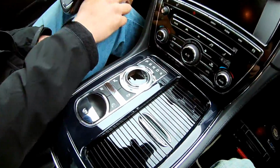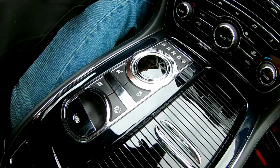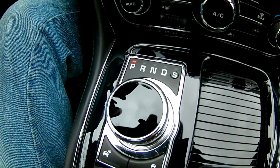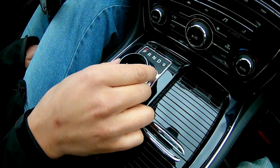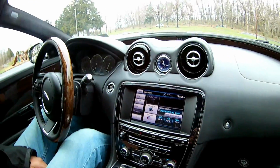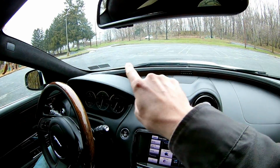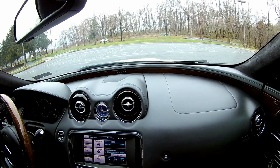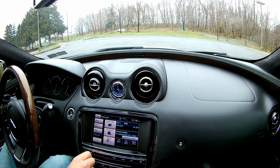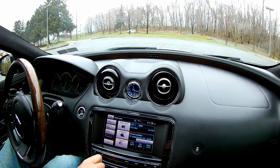Alright, so Will's going to start it up, and you can see the gear selector here. It pops right up, and then you can select your gears, but that's a nice little touch. Not many cars have that. Not at all. Now, just to echo what Will's saying about the wood trim going across the whole front, I mean, that is pretty unique. I don't think any other car has that.